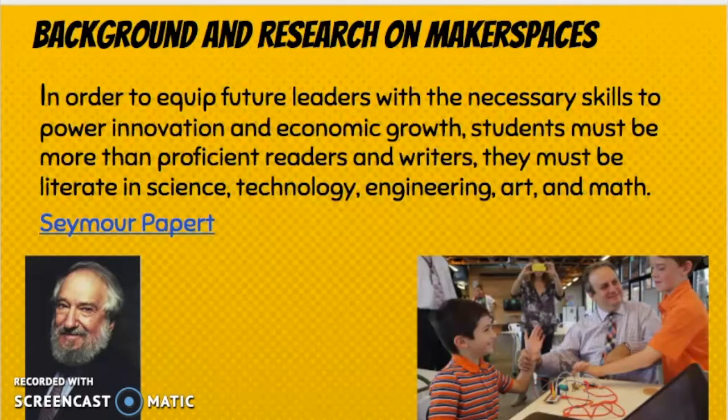So the whole premise behind the maker movement is to equip future leaders with the necessary skills to power innovation and economic growth. We need students to be more than just proficient readers and writers. They have to be literate in all aspects, such as science, technology, engineering, art, and math.